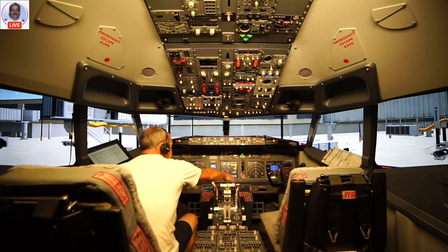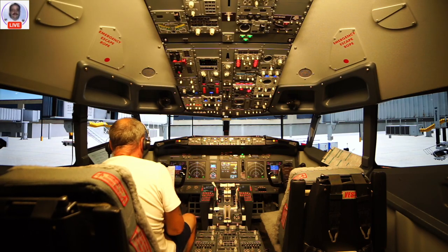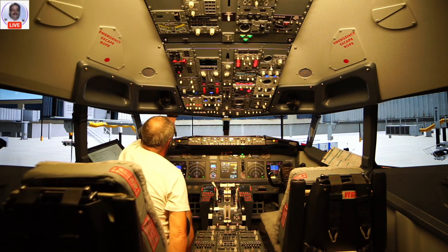Our flaps, we want to confirm the flaps are up. The flaps are up. Parking brake, we're going to set our parking brake.